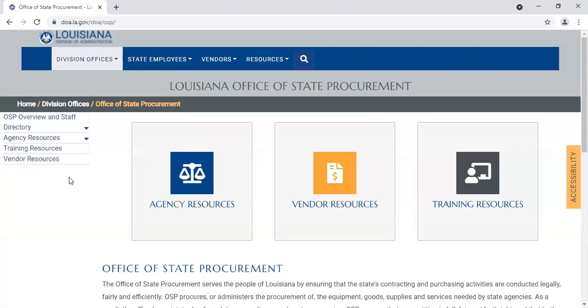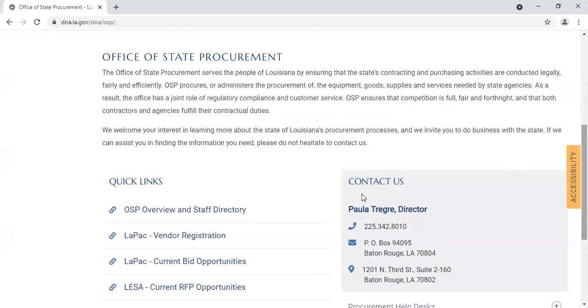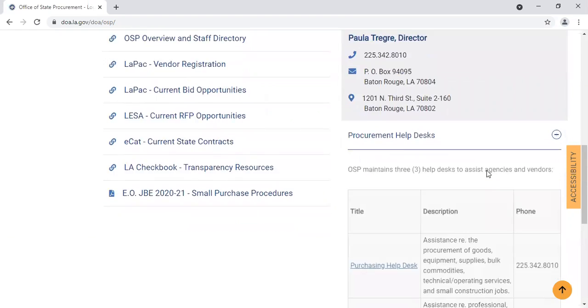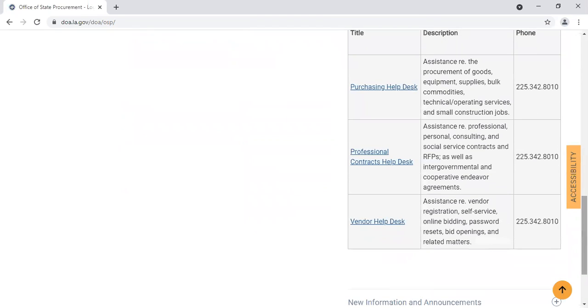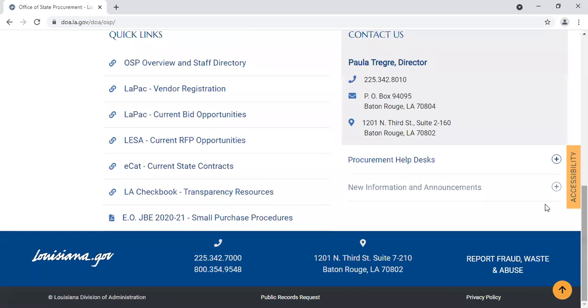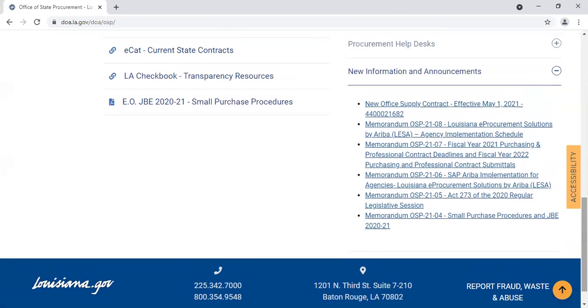Okay. So on our main page, you see the three main sections. We have agency resources, vendor resources, and training resources. If you scroll down a little bit, you'll see a little office overview here. Then it'll bring you to quick links. These are things that we think would be very helpful that are just easy to get to. Then you have a little contact us section, procurement help desks. You have a help desk for purchasing items, a help desk for professional contracts, and a vendor help desk. Under that is where you'll find some new information and announcements. So if there's any new memos or anything that we send out, you can easily get to them here.